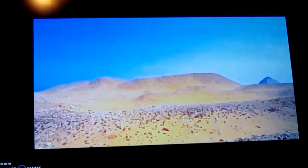Now here is a look, and this must be looking to the south and west. Here is the White Pyramid. All we see today looks like a hill, a natural hill. Here's the Ben Pyramid in the distance behind it. So you've got to wonder how many other things that look like natural hills are actually pyramids, because this is all we have of the White Pyramid today.